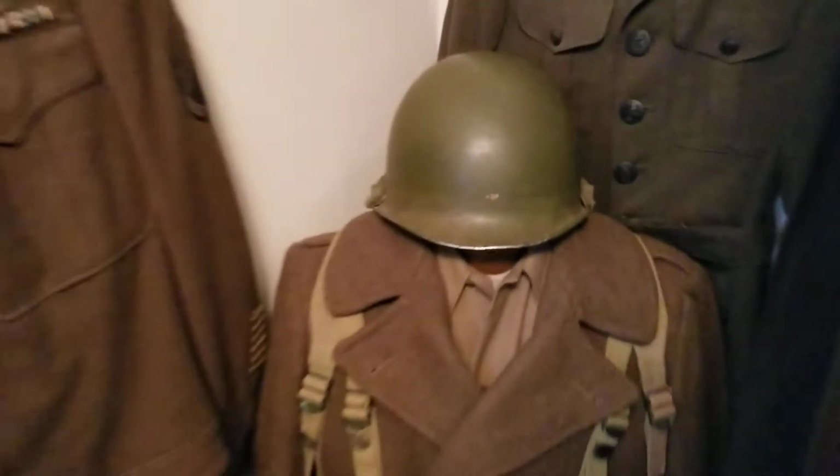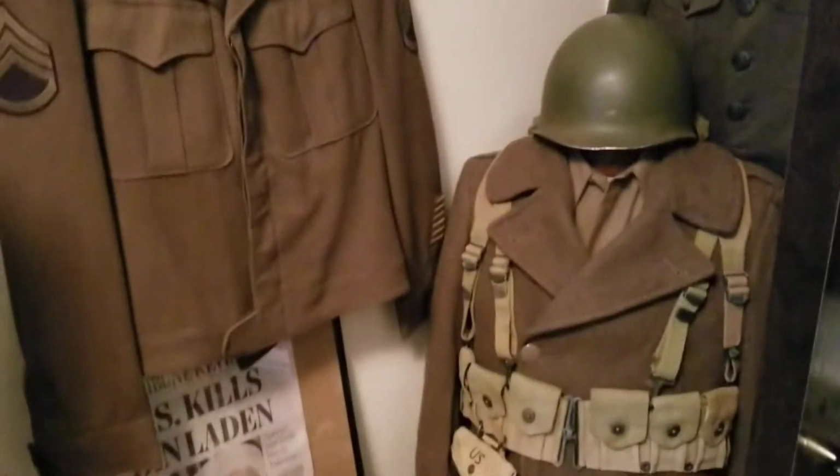I used to have a rear seam helmet, but I sold it a while ago. Should have kept it. Could have made a Korean War uniform with it, put a cover on it, or maybe even a Vietnam, put a cover on it. I want to eventually get one, put a cover on it.